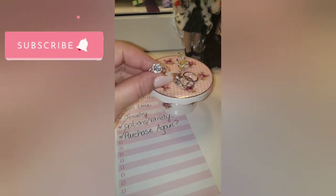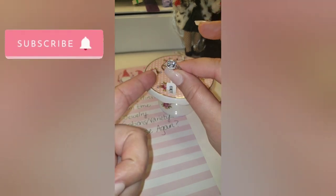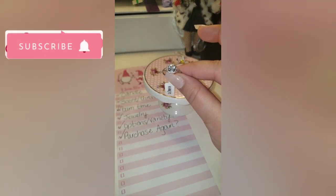I just think this is a really pretty ring for the price. I'm not disappointed, and I had a great candle to go with it.